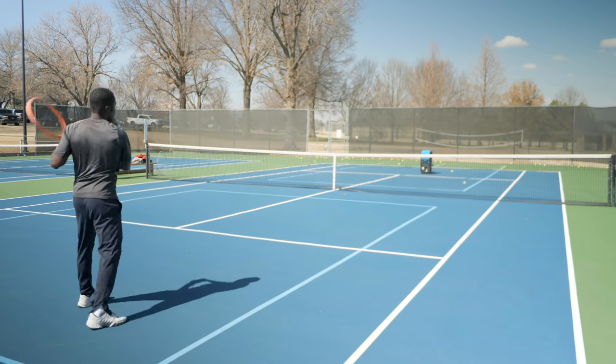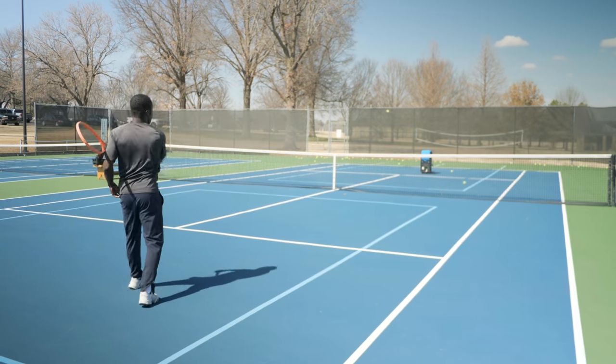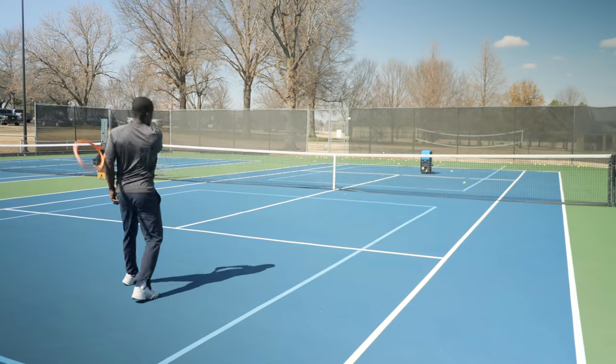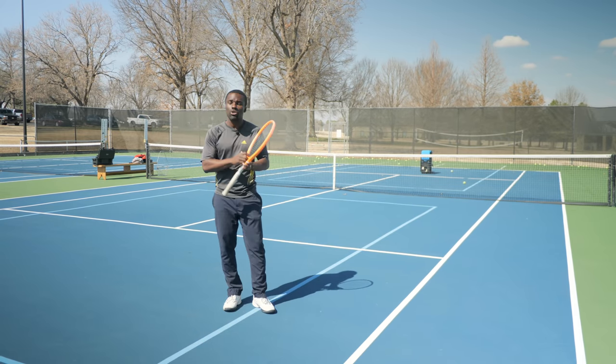Now you can see I'm going a little deeper, creating more tension, which now I can use to release, ooh, racket face, tension, there we go, to release and make sure that even if the ball's low, that I can hit it because I have more racket speed. And that's why creating tension and doing your unit turn is so, so important.